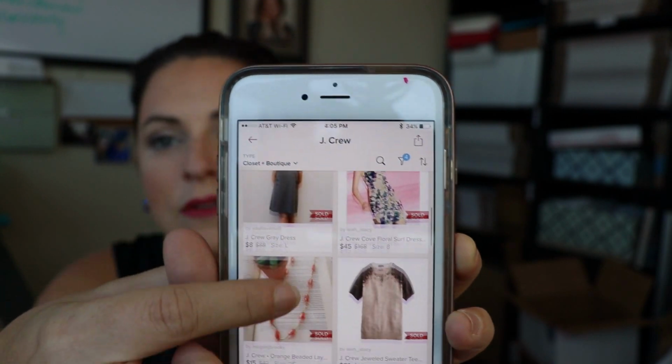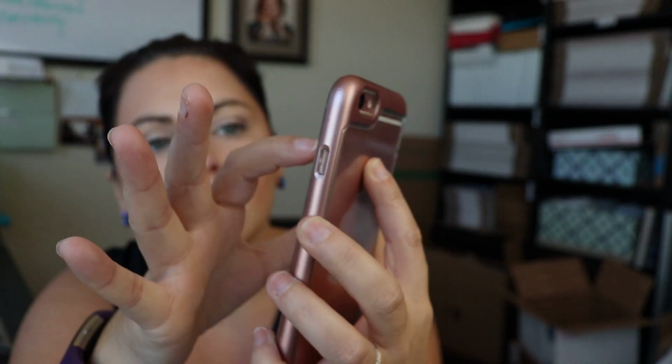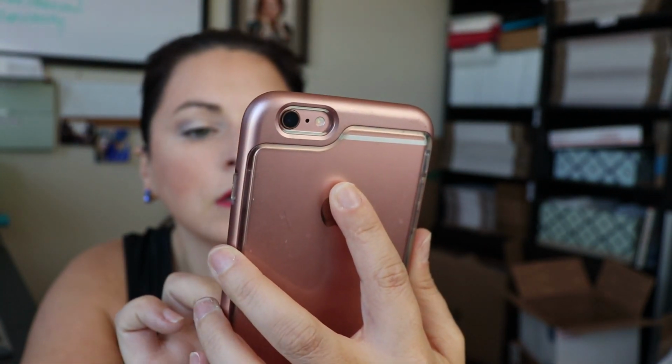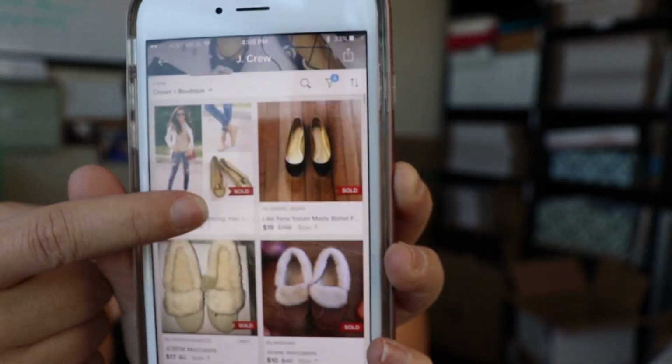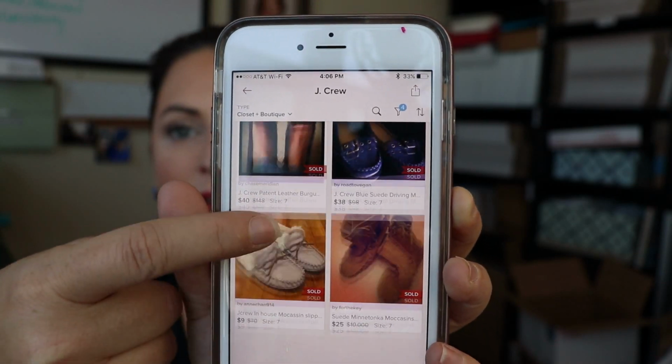You can narrow it down to category. So let's say we're going to do category shoes, okay? We're going to do moccasins. So it will show you exactly what's selling and for what price, okay?